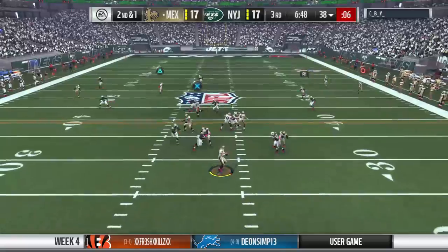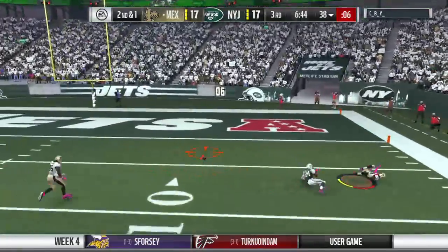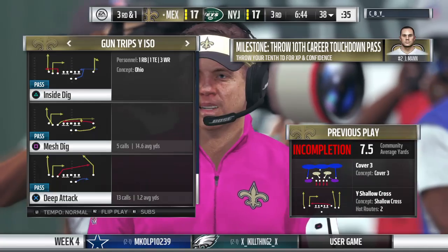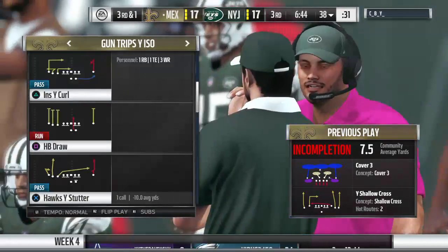Now they'll throw here out of the gun. He's going to sling this deep downfield. And he's unable to grab it. Thought he might have had position, couldn't hold on, third down. Well, they went for the big play there, but that drop could really hurt their momentum.